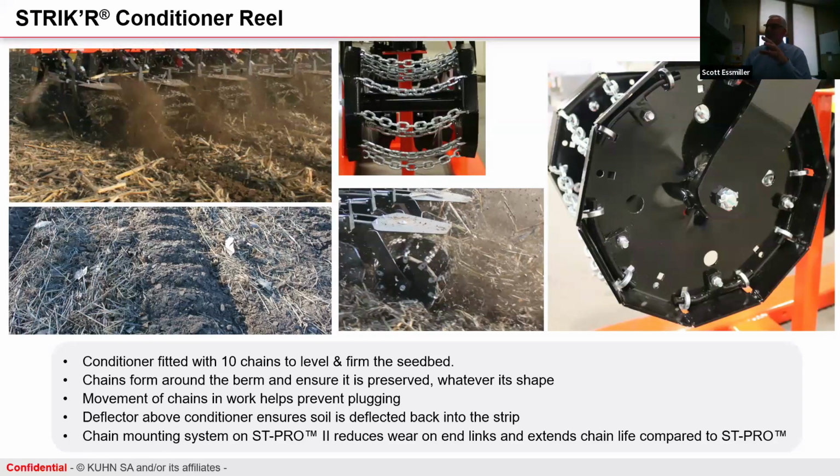And I've seen this in the field. The only time I've seen these plug is with a steel fence post that somehow got left in the field, or a large log that jammed in the chains. But otherwise, if you're talking wet soils, you can't plug these.